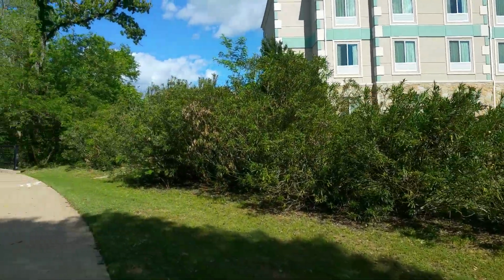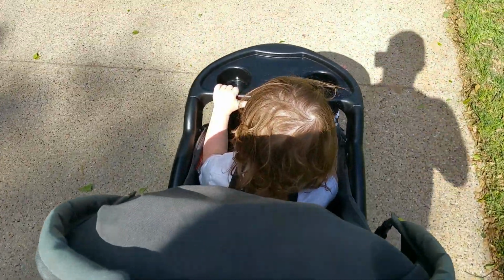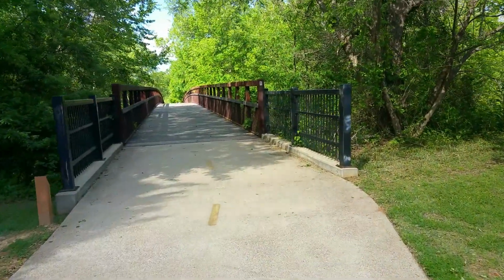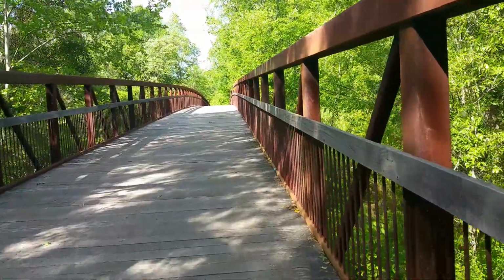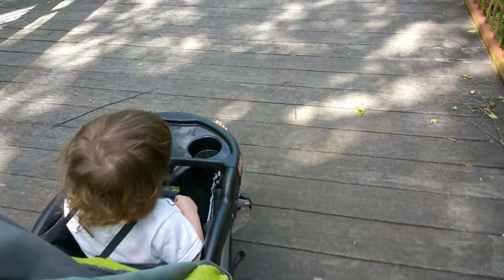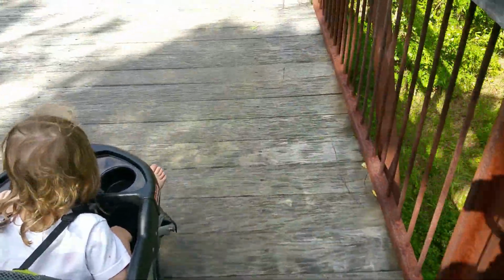All right. Now we're gonna turn around and head back. There's Mr. Tom Tom. He's just enjoying the ride. You like it, Tom? You like the ride? Wanted y'all to check out all these locks.